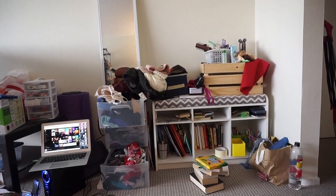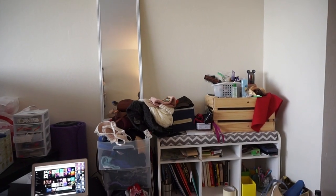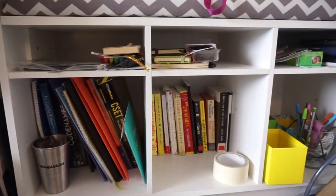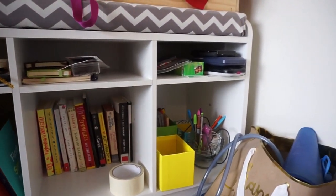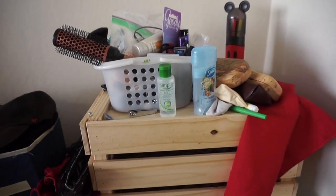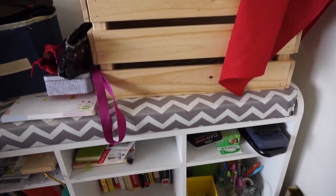Okay, so if you guys didn't know, I live in a living room and optimizing my space is super important. I bought this bench off of Craigslist for about $20 and it's cute, but it doesn't really do a great job of displaying all my items. It's definitely becoming a place where I just leave all of my crap, so I'm so ready for this new change.